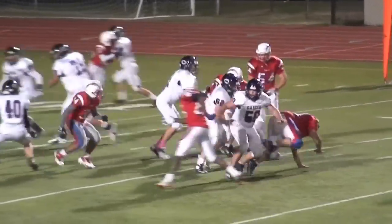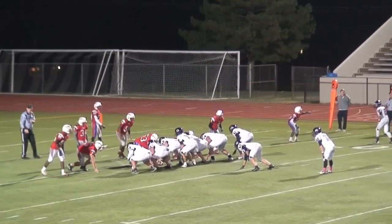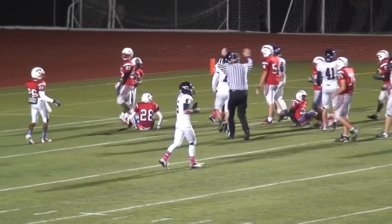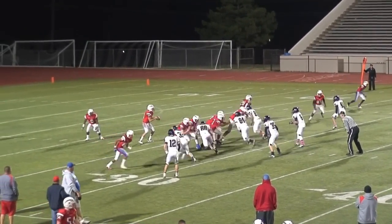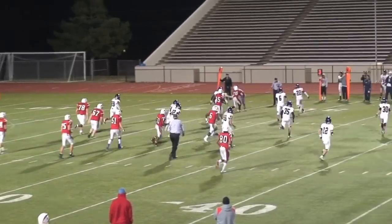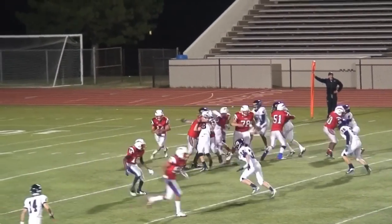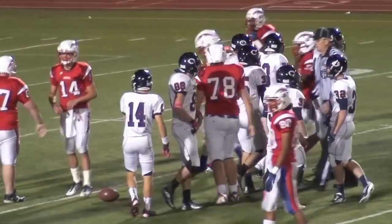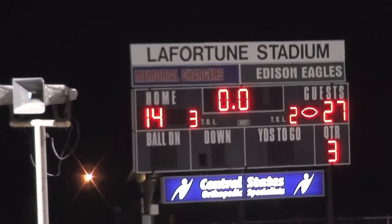All right, Cooper at fullback. There's Field. Gets up to close to the 10. Now that's the 15. Yes, let's go, lineman. There he goes. Another touchdown. Yo, D! Looking for the quick shot. Oh, yeah. They got no yardage. They got him back there. Good stop. End of the third quarter. It's Cascia 27. The home team Memorial Chargers 14.